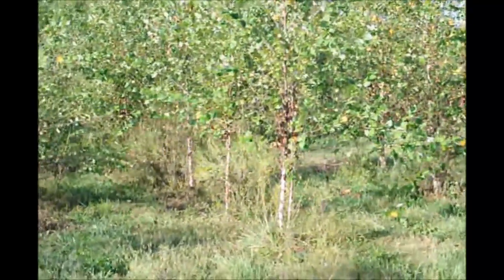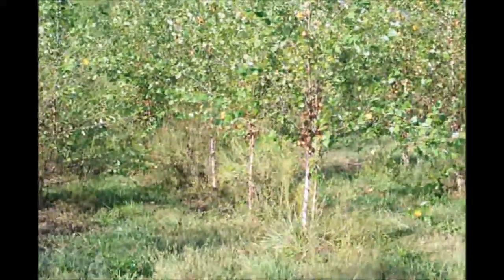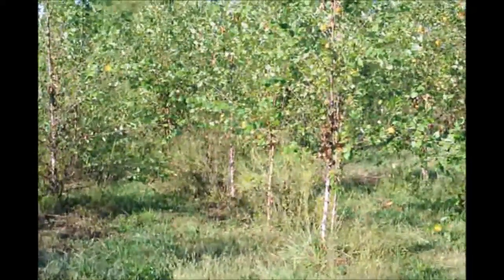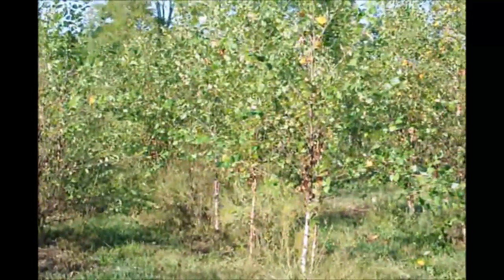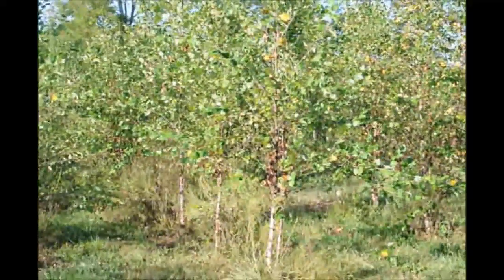These trees are easy to grow. They grow in wetter soils as well as drier soils. But they're not a wetland tree like in a bog. Don't plant them in a real wet area. Plant them in a place where it's moist but well drained.